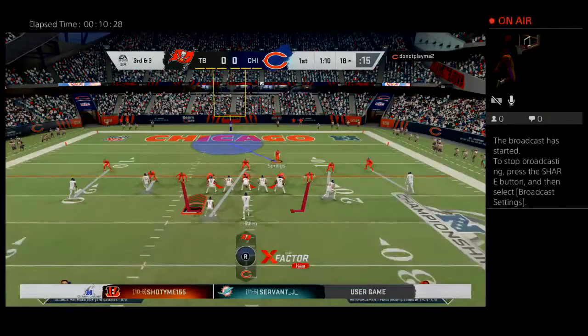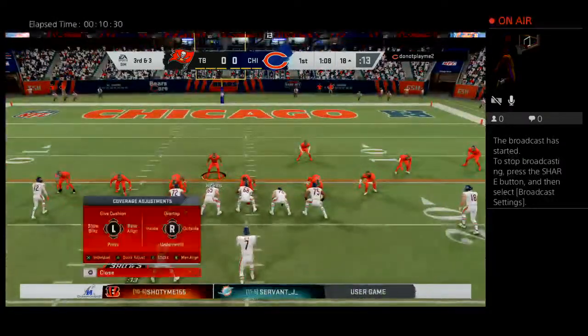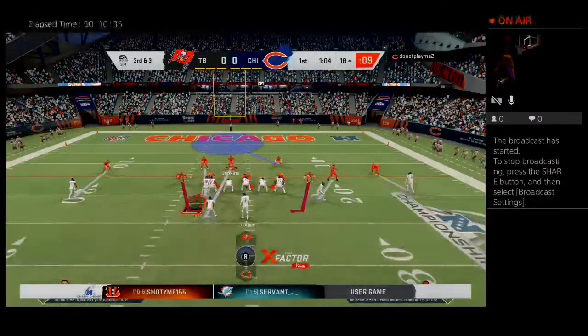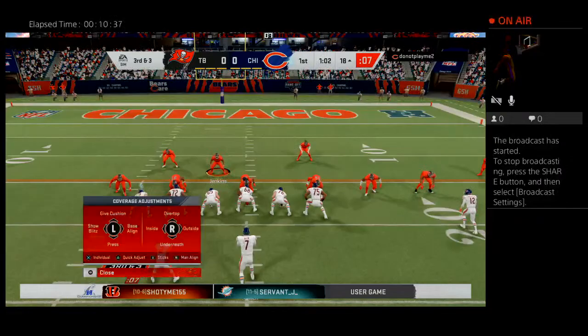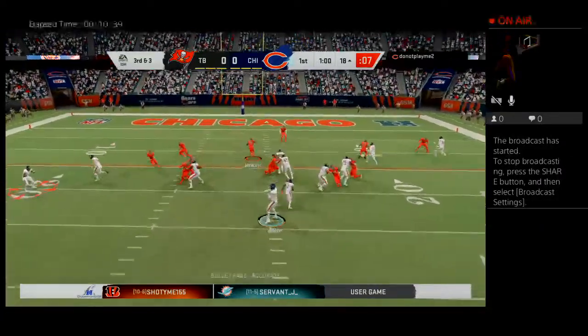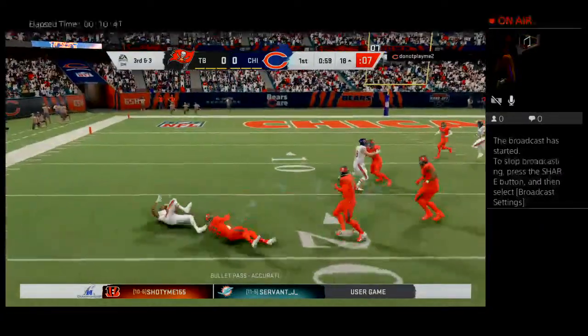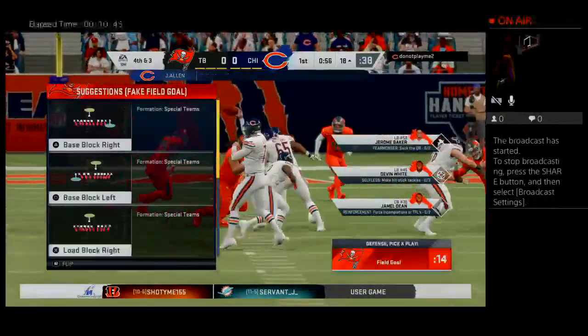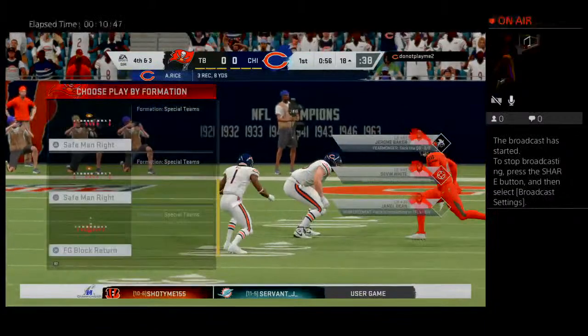Slam. Hey, 5 wide. Allen fakes the give and keeps himself. Throw left side, completion to Rice. The completion there winds up a wash, and it'll bring up 4th down.